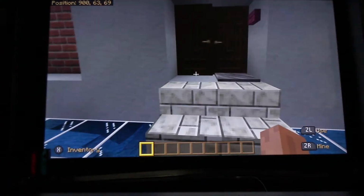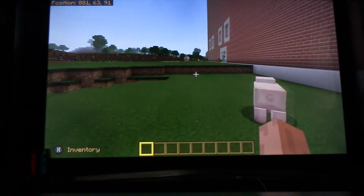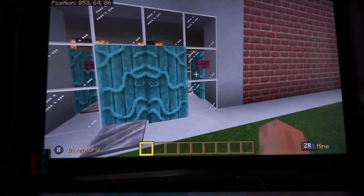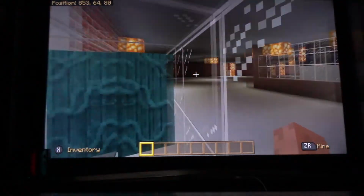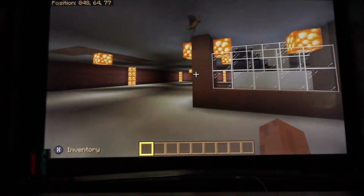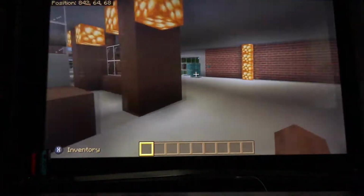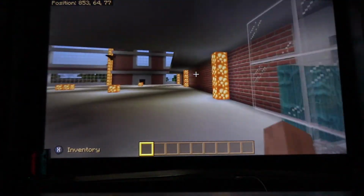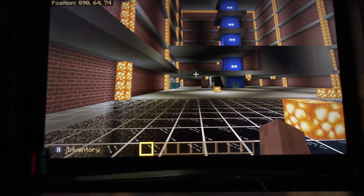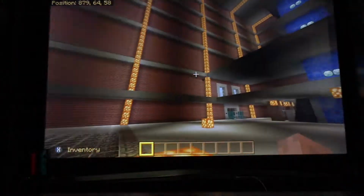Here's the main entrance. Here we have the 19th Street entrance. Made sure everything is accessible. Here we have our security desk. Here's just a nice view of what the inside looks like so far.